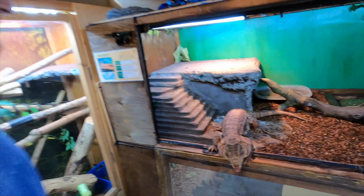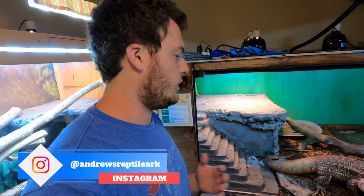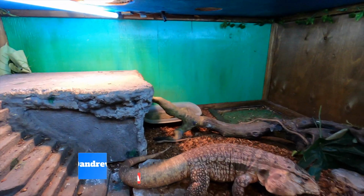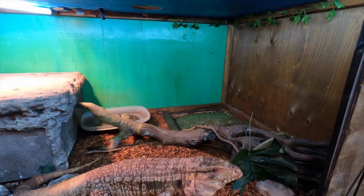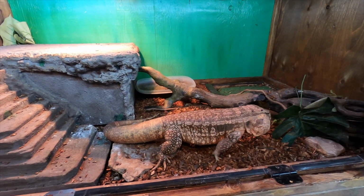He's probably a bit hungry too. He almost ate my hand there. We actually just got back from a trip to Florida, so he hasn't eaten in a week. We may feed him a little bit tonight, but not right now. I do want to open up that back section and give him the whole bottom floor, and you guys will be able to see that very shortly.